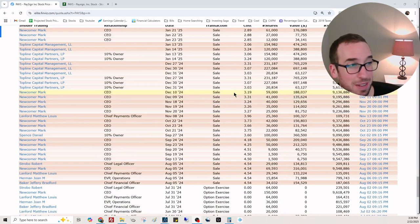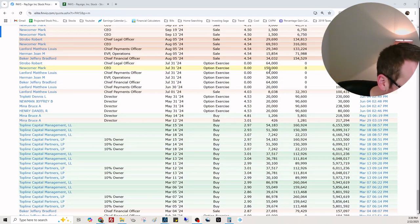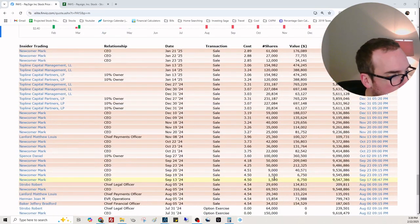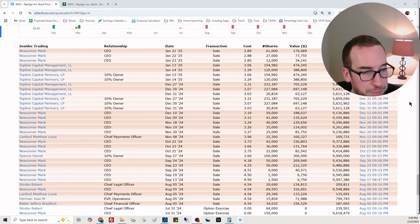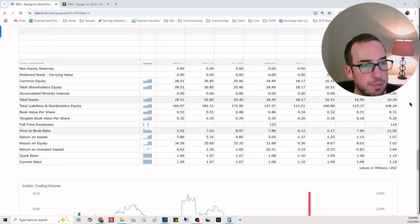CEO is just selling and selling. CEO's got a lot of shares, man. I don't know why he's selling out here. Okay, let's see how many options he got, though. That's important. CEO, 150,000 shares in options. So he's basically selling out his 150,000 shares, and some. He's doing a little bit of selling, you know what I'm saying. Very cool. No real red flags here.